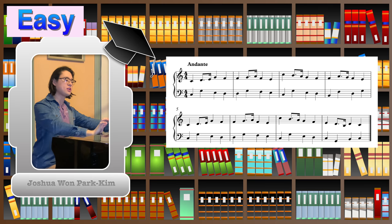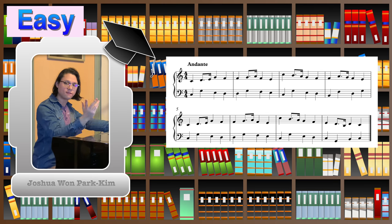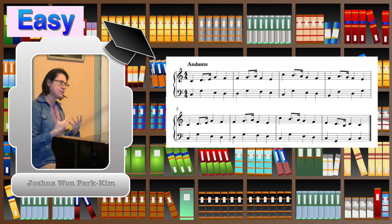Now, remember I told you we should actually understand the rhythm of this piece first. So let's talk about the rhythms. Now, andante means in a walking pace, so let's do this very calmly, because this is how I would walk. Ready? 1, 2, 3, 4.